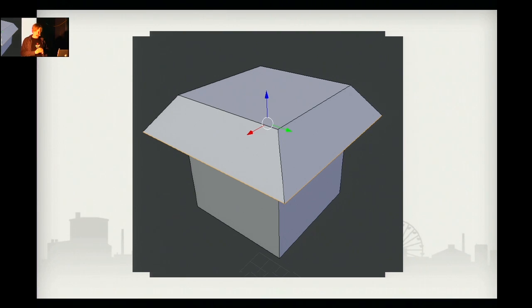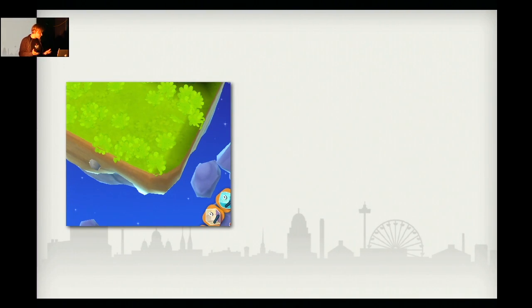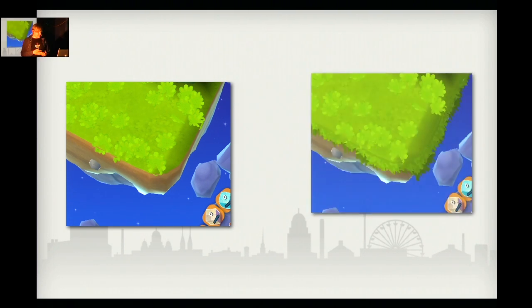But what kind of effect this has in practice is something like this. For example, here we have some ground, some grass and everything. It looks quite nice, but there's a pretty nasty-looking seam between the grass and the ground. So with proper configuration and proper assets, we can hide it very simply, and it actually looks a lot less polygon rendered this way.